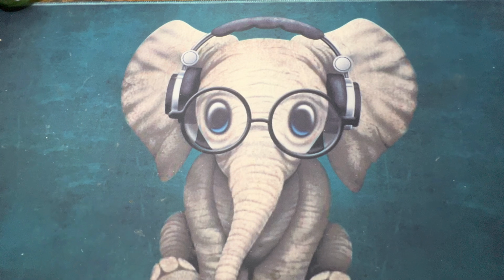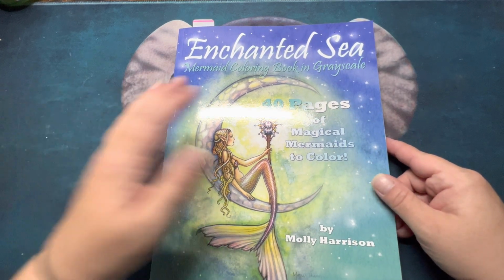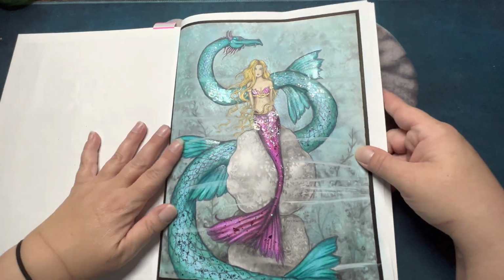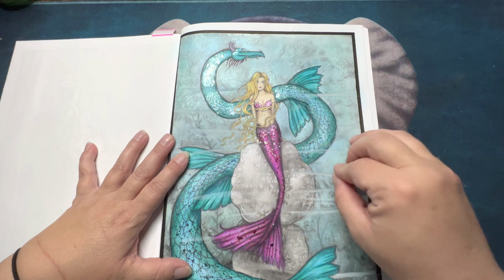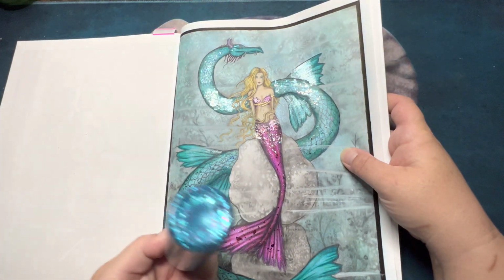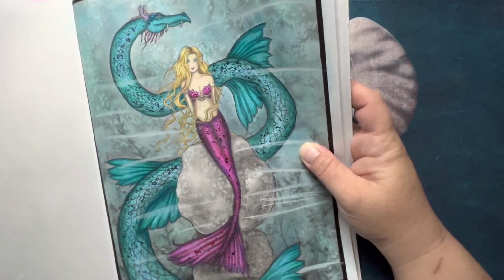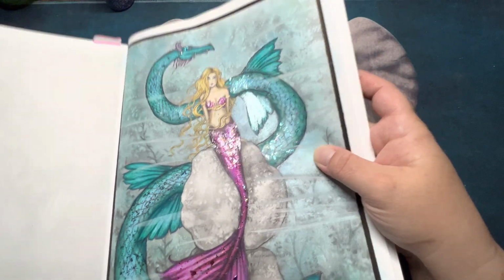And this was another one from my hoard, as well as this one here, Enchanted Seas by Molly Harrison. I had not colored in this one, so I ended up doing this one here for Mermaid. The background is done with gel crayons. The pencil work is Prismacolors. Remember I said that I used this on the serpent, and I used the princess on her. You get the shininess of the white. That's the only thing I don't like about them sometimes.